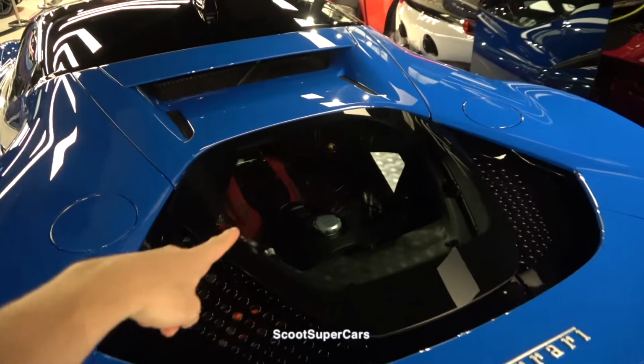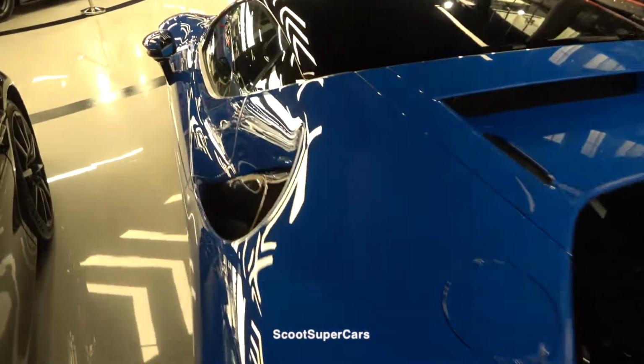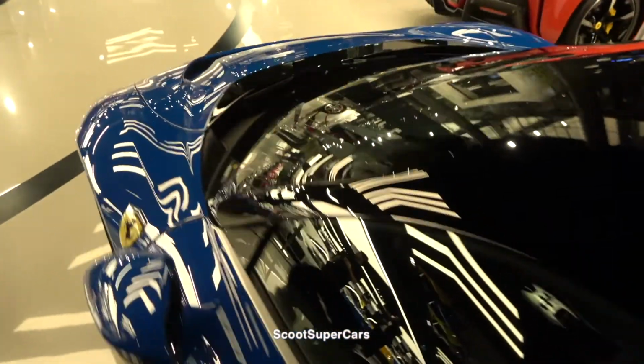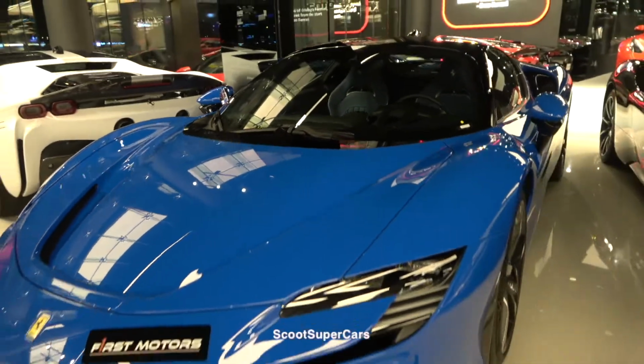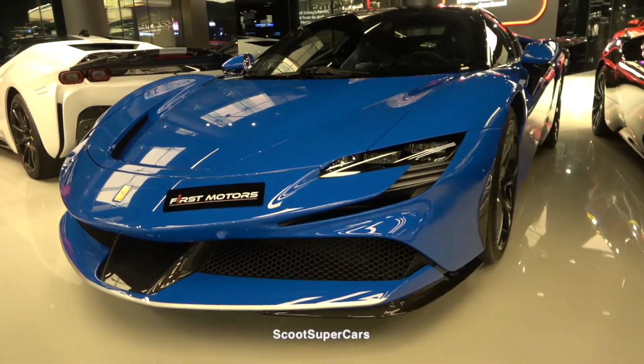I mean, look how low the engine is, being mid-engine, of course. But if we go around this, we can see under these lights the kind of blue it is. A bit lighter than the 812, but for sure the best spec out of all of these.